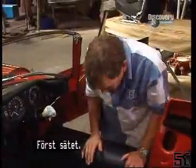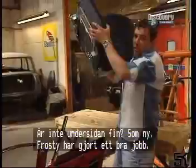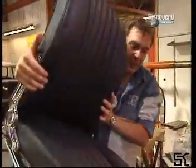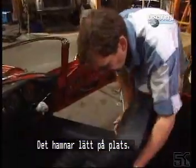Now, the seat itself is here. Let me just show you the underside. Does that look lovely? That looks lovely. Absolutely gorgeous, almost brand new. Frosty's done a top job with it. It drops in place in here, like so.